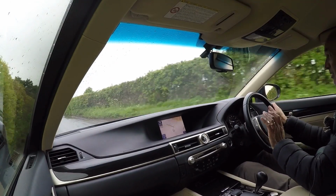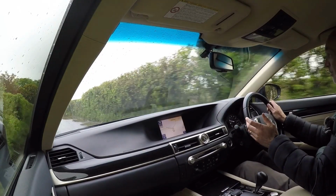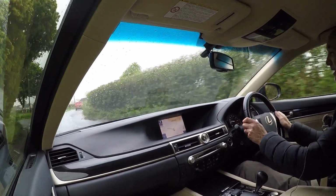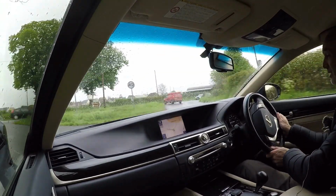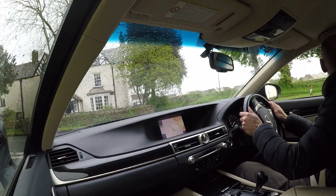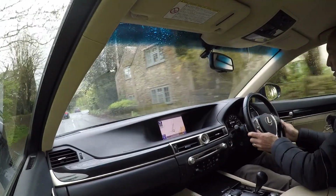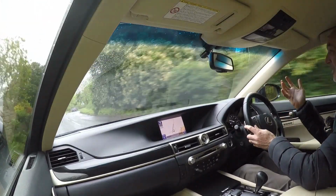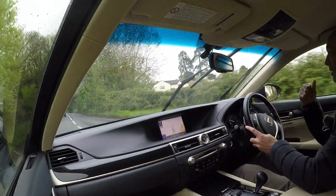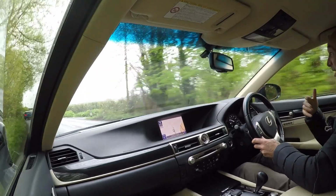The refinement is amazing. It's so quiet, so beautifully muted. But when you do press on, you've got this fantastic 3.5 litre V6, which, as with any good V6, should sound good. And it does, because you put your foot down and it just goes. It's got that lovely kind of howl to it. But it's in the background. It's not there to irritate in any way, shape or form, and it doesn't.